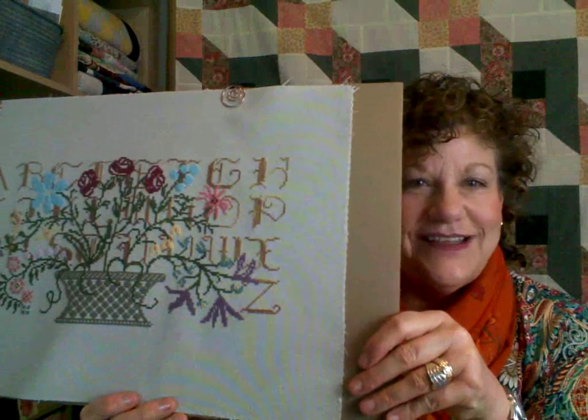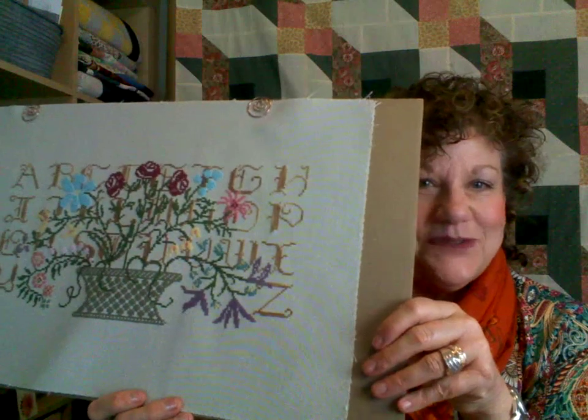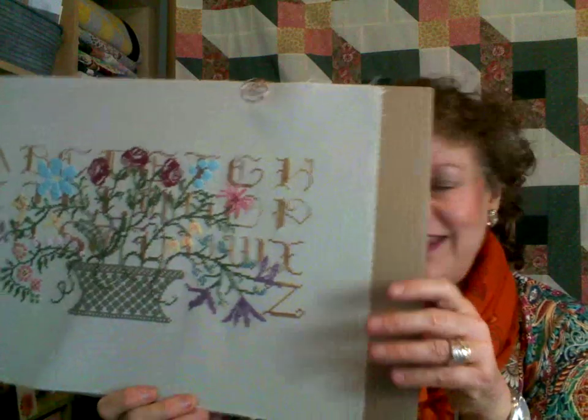I think this one's going to go in my box with my acid-free tissue paper, and it's going to stay there until I come up with what I want to do with it. So, unless one of you comes up with a great idea, then I'll try that.